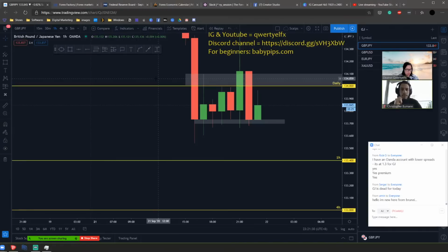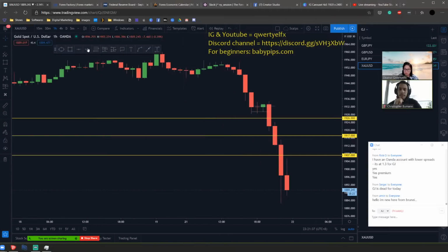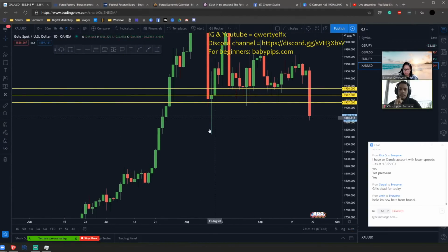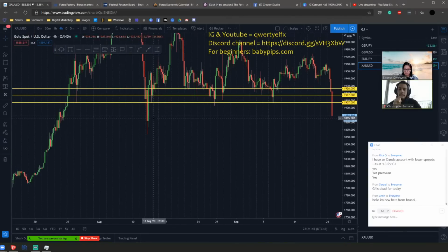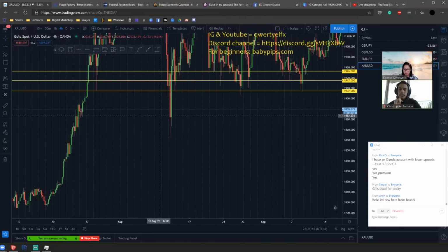Let's support at go now. Satsu, where is your support on? Like, what time frame? Where? I see support here. 1880. Based on the 4 hour.